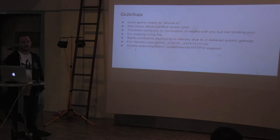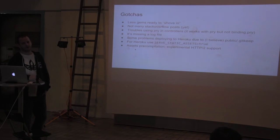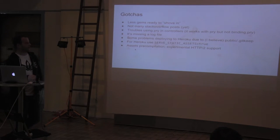Hanami doesn't have assets pre-compilation like we're used to in Rails with Sprockets, because Luca believes that it's actually just solving a temporary problem that will be solved with HTTP2. Concatenation of the files will no longer be needed because the protocol itself will handle it; it won't matter if you load one file or 10 files. So just another note that I made.